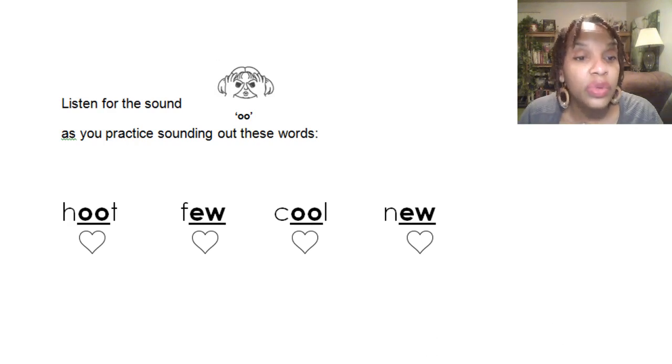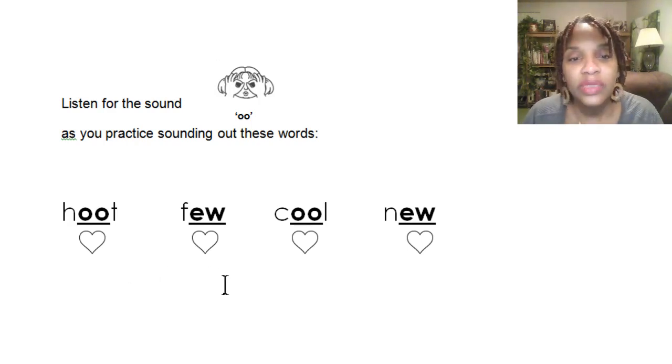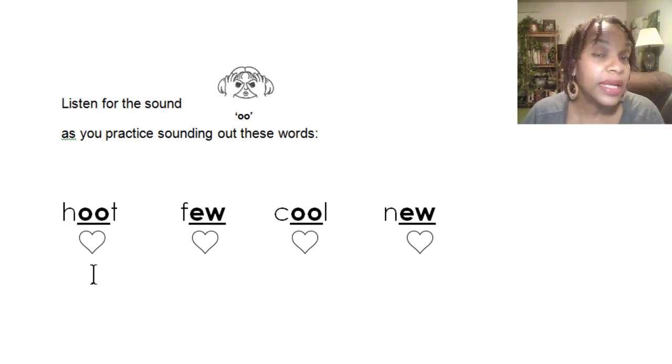I want you to see how oo can be spelled either O-O or E-W. The very first word is hoot. Hoot. Like there was an old commercial that said, give a hoot, don't pollute. Like, care about what you're doing. Or you might hoot a horn. Very next word is phew. You say it. Phew. And notice how the first partner sound is spelled O-O, and the second one is spelled E-W, but they both make the ooh sound, right?